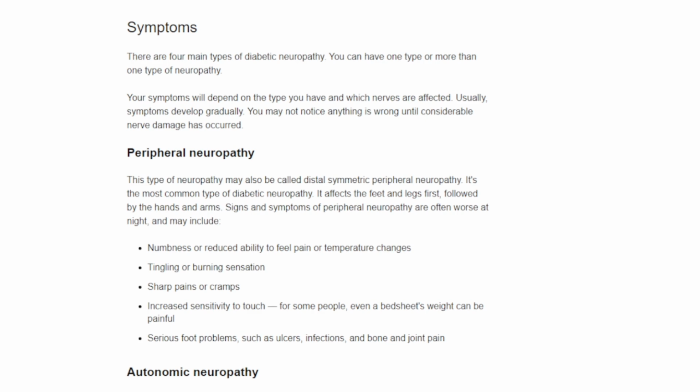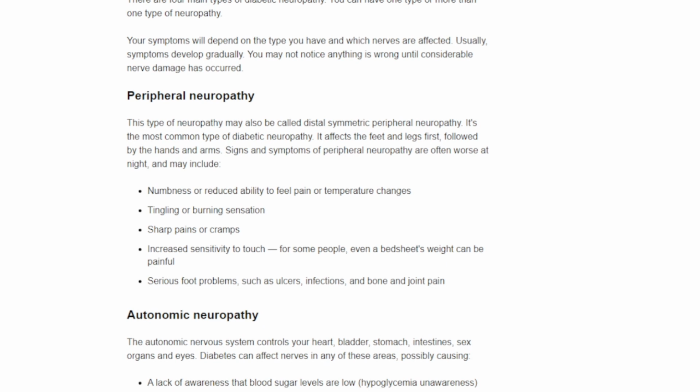You have peripheral neuropathy: numbness or reduced ability to feel pain or temperature changes. With the way he's bitching about the heat, he definitely feels temperature changes. Tingling or burning sensation, sharp pains or cramps, increased sensitivity to touch, for some people even a bedsheet can be painful, gout, serious foot problems such as ulcers, infections, and bone and joint pain.